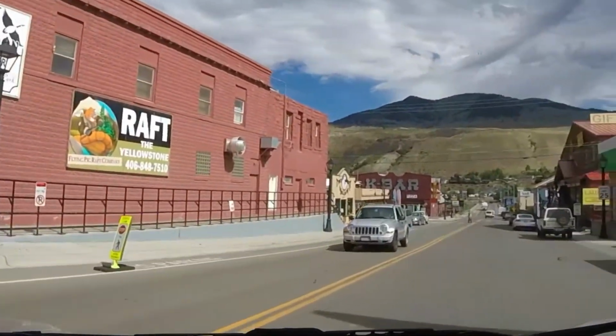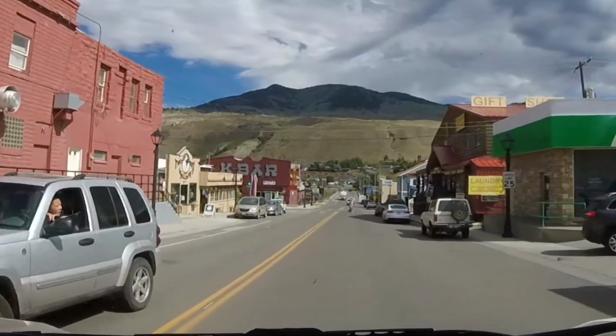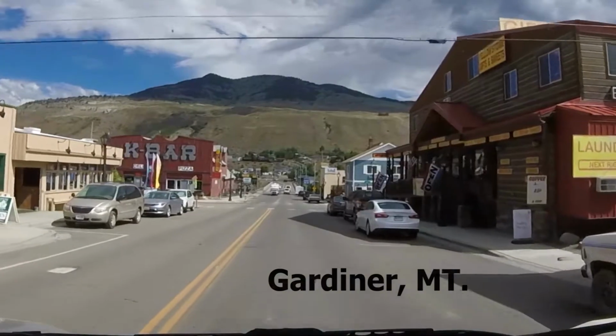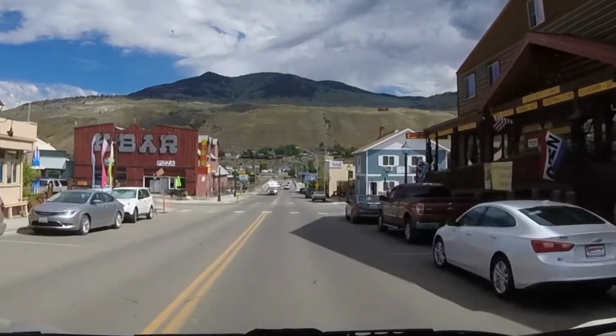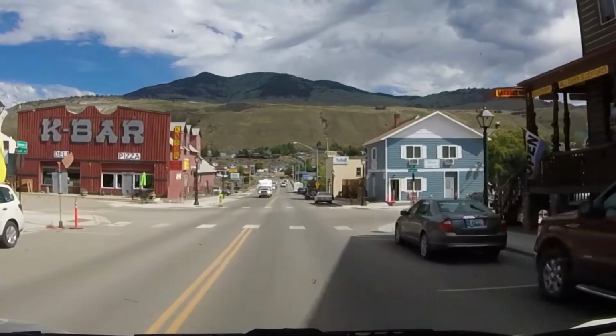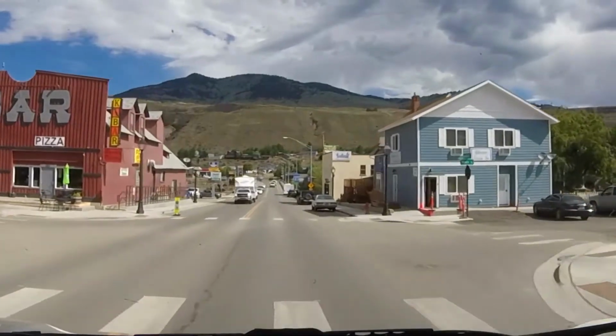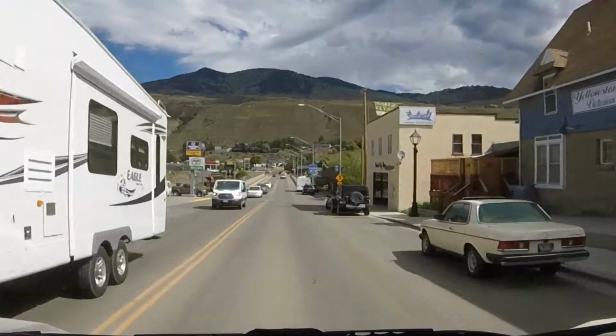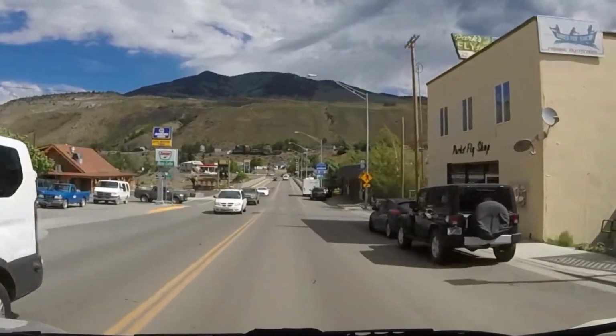This is Gardiner. Little town. It's pretty cool looking. It would probably be fun to hang out here for a while, but I think we're going to keep on moving because we need to find some place to stay.